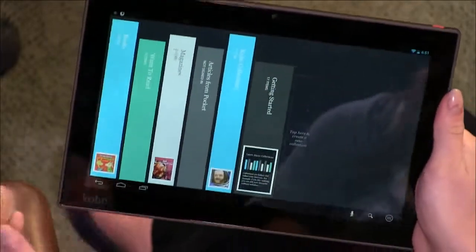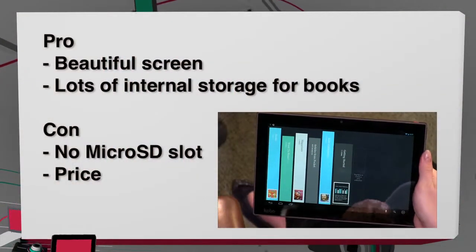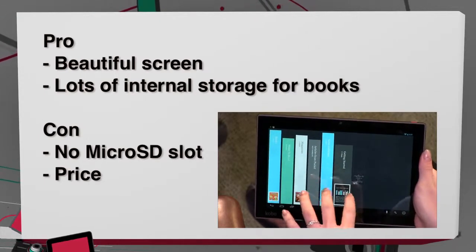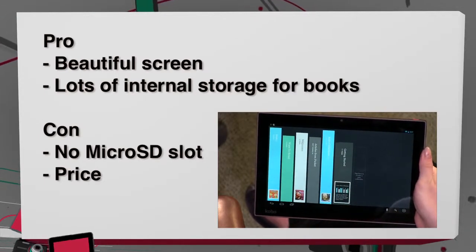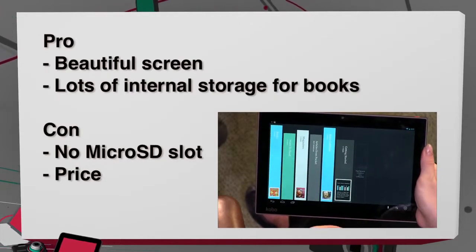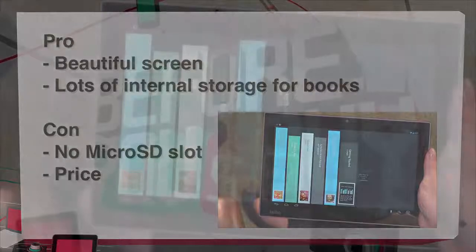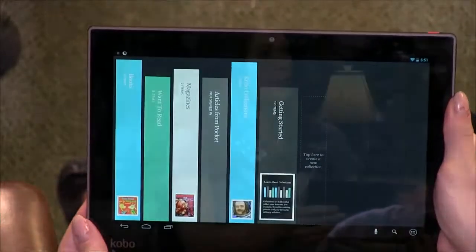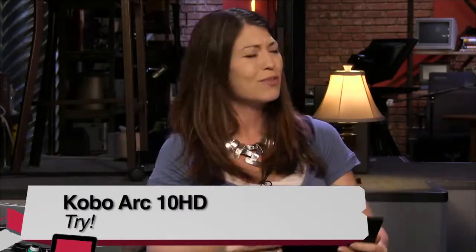So my pros and cons on this one are the really beautiful screen. I very much like that. And you do get lots of internal storage, mainly for books. If you put too many applications on here, obviously you're going to run out pretty quick. The cons: no micro SD card slot, which I would have loved, and the price. It is pretty pricey at $400. That's expensive. So same with this one, I would give it a try. It's a good tablet, but they're pricey.